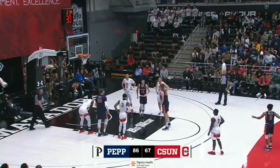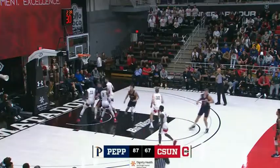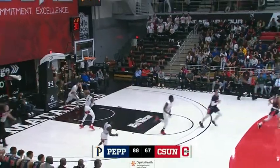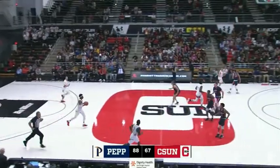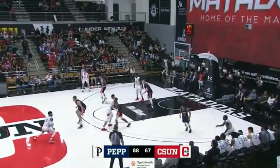Hey, you want to talk about a nice young man. That Cam Gottfried is always good to see. Cam. Oh, yeah. Made them both. So 2 free throws for Jan Zidek. Talking about fathers and sons.